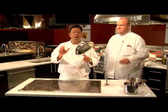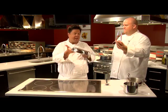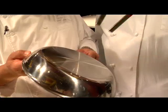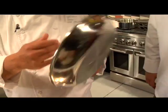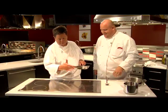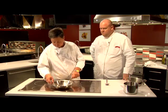A real important fact about using an induction cooktop is, do you have the right cookware? And the way you find out is it's got to be high ferrous, magnetic. You get a magnet. Ferrous, that's just a technical term. We're just simple cooks here. It's magnetic, all right? So will the magnet stick? It's going to work. Now on the cooktop, you're looking for a pan that will cover 2/3 of the eye if you're getting ready to use it. So we're going to cover that.